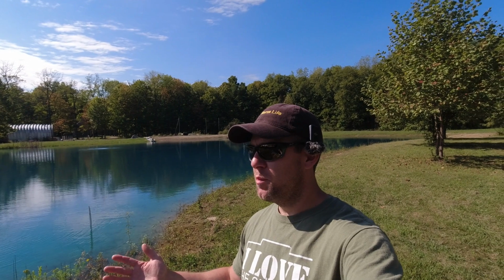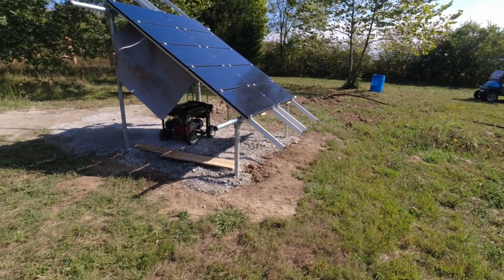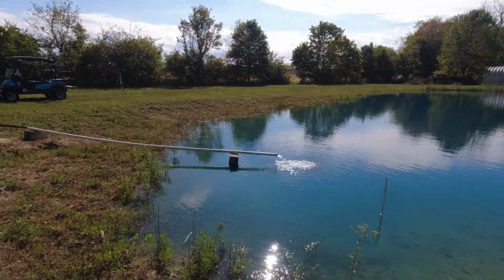So I went from pumping maybe 6 to 8 hours a day based upon the sun to pumping like 18 hours a day. I was shocked to find that that generator on a full tank of gas would actually run for 12 plus hours. I actually used that generator when I built my house, and we had a 5-gallon air compressor hooked up to it, and it would only run for about 5 or 6 hours. Well, this pump doesn't take near the electricity that a 5-gallon air compressor does.